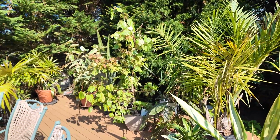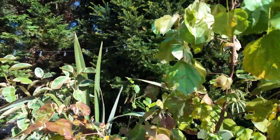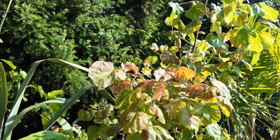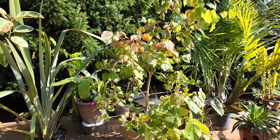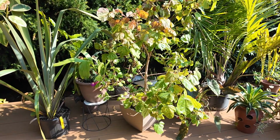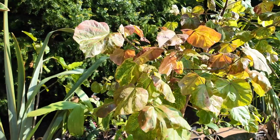This is a very unusual hibiscus to see in a container, and I'm hoping one day I'm going to get some flowers from it. You may know it as a sea hibiscus, like the ocean. It grows in very salty areas in the tropics. It's Hibiscus tiliaceus, and she is a queen because look firstly at these leaves.